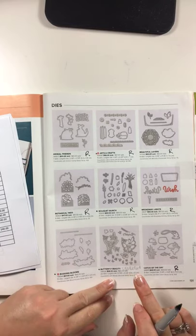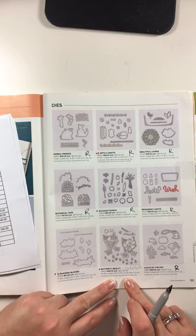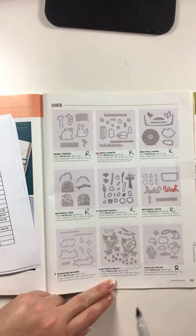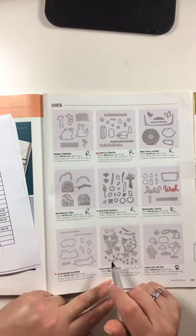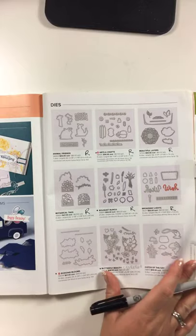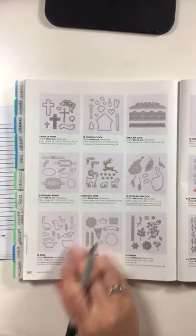I believe these ones are having a number update, and so that's why they are in the clearance shop. The original release of these were non-stamping make dies, or I think that's the reason why they're there. So don't panic, they're continuing on and they're the same price in the new catalogue. Okay, next page.